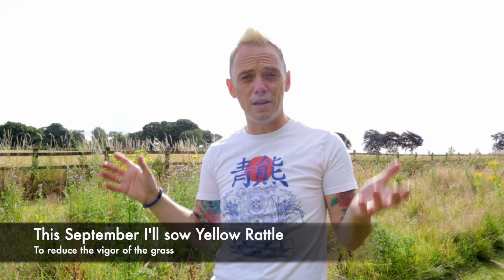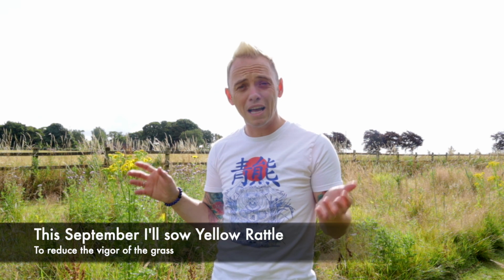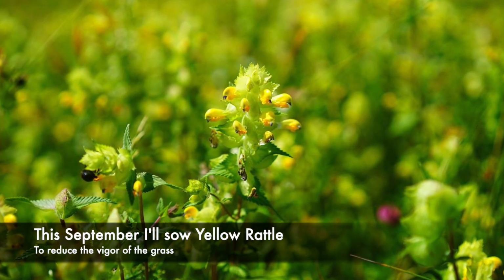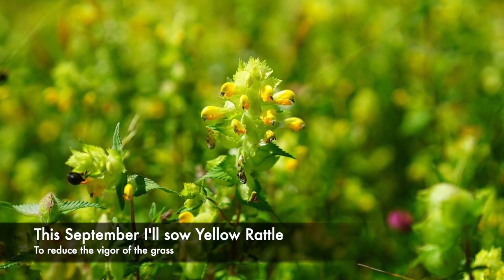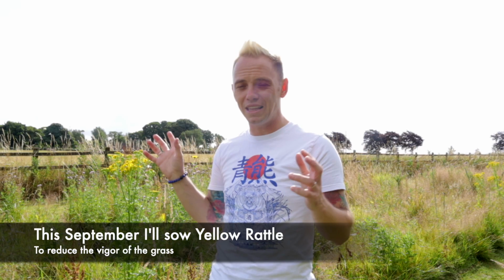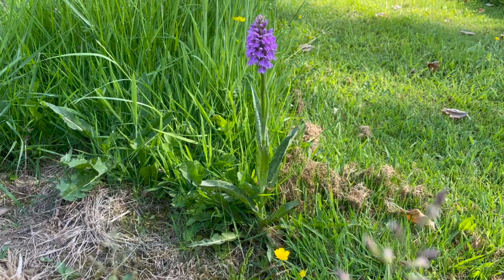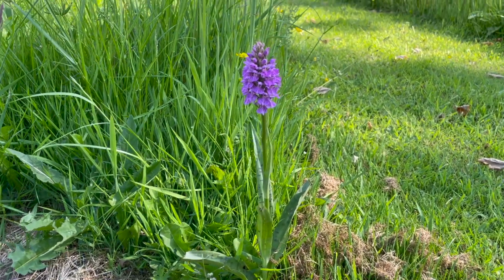I've also noticed in the wildflower meadow that the grass is becoming stronger and stronger every year, so I'm going to have to bite the bullet and start to introduce some yellow rattle, which will parasitise the grass, which isn't a bad thing. But for the first year or two, I wanted to avoid that because I wanted to see what might arise naturally. We've had some really unusual specimens, such as that early purple orchid.